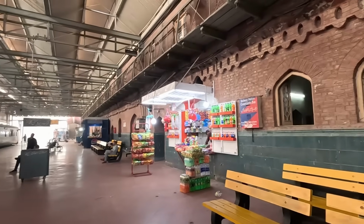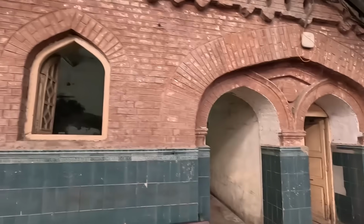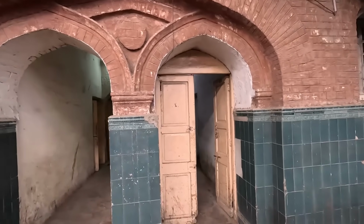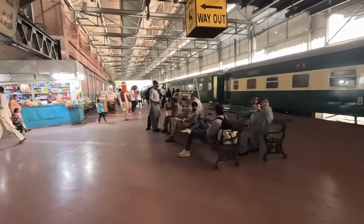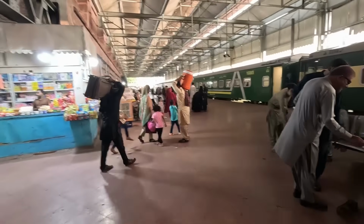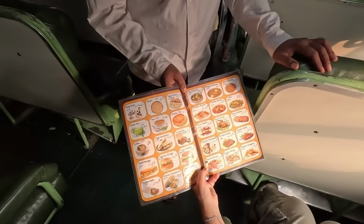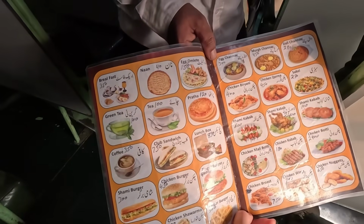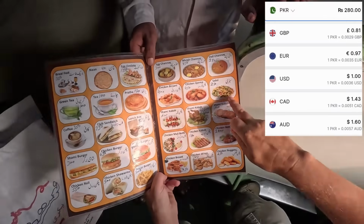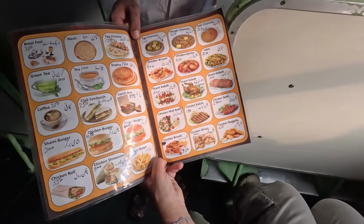I'm going for a little wander now. I love the way the train station is designed. The style of the windows here and the doors, you know. Definitely got character. Nice and quiet, not too many people around at the moment, 30 minutes before the train's due to leave. There's a guy come around with food options, and there's things that you can buy here. Tea, lunchbox. Some vegetarian options. $2.80, that's pretty good. We're leaving soon, so I'm not quite sure if we'll get them in time.